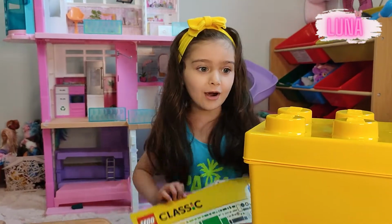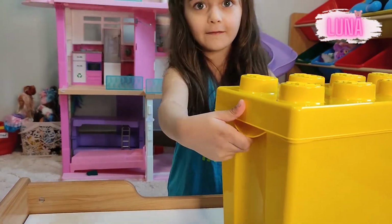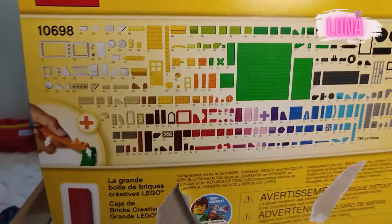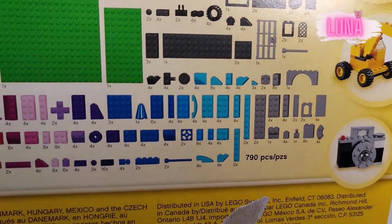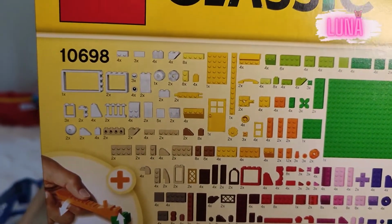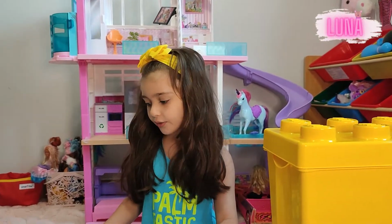Okay, everyone, now, as you see, we put the other one aside, and we open this one. You can keep the container. Can you show them the parts? And these are the parts. Just take a little look if you like. It has doors and windows, arches. It is actually very interesting. That's what I really need, the doors and windows, because I don't have doors and windows, because this is not really for houses.